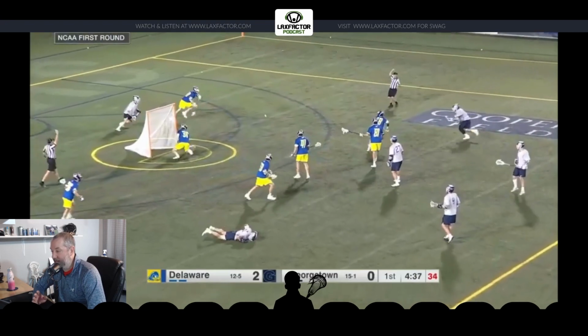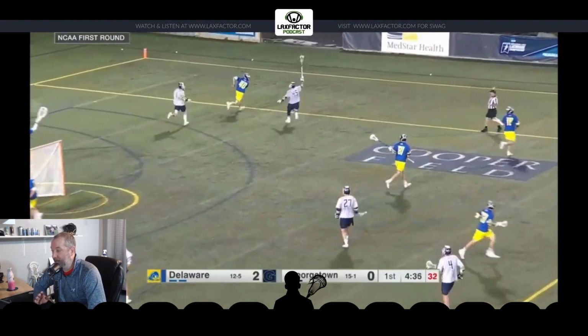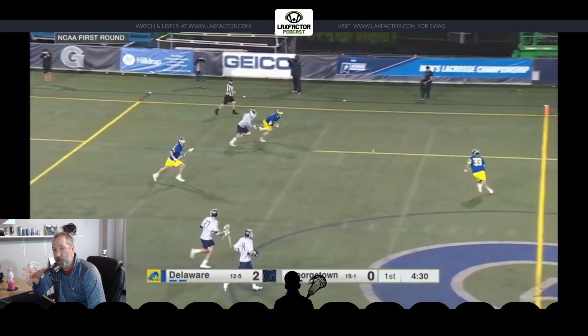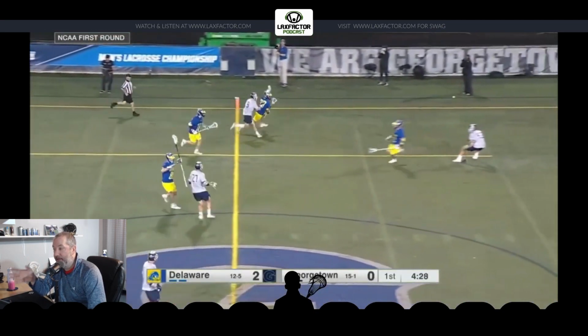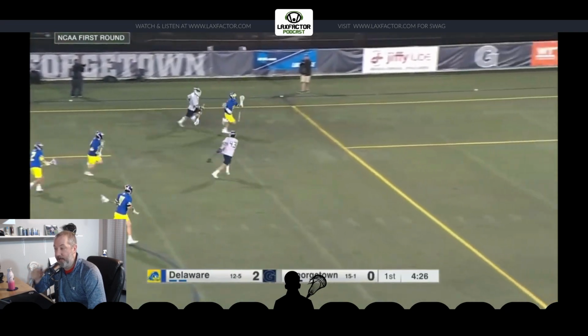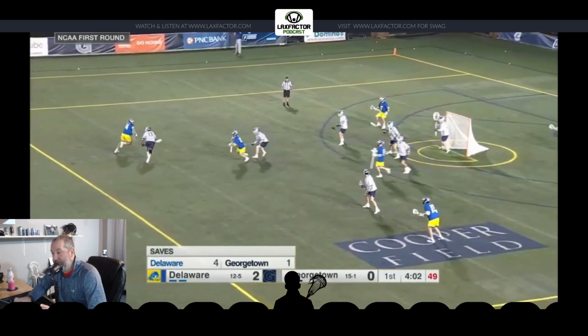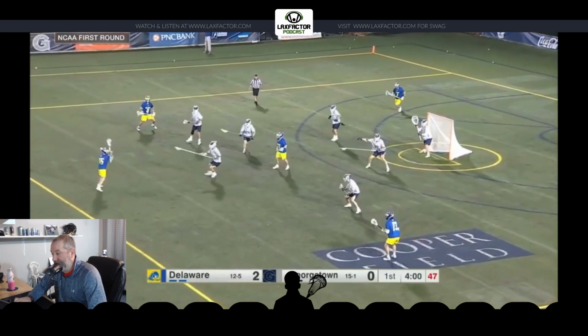There's the help. You see he disrupts the shot, can't get it off clean. And that's equally credit to the initial defender, the short stick defender, for not giving up, as you can credit the help defender for getting there and hustle and disrupting the shot as well. And that's going to lead to this goal that we're about to see here.